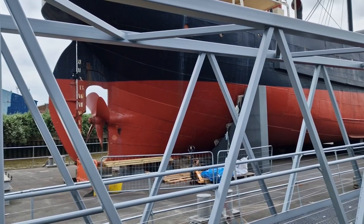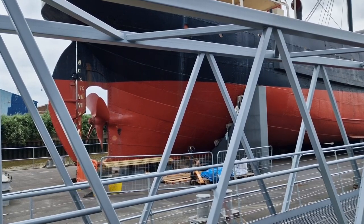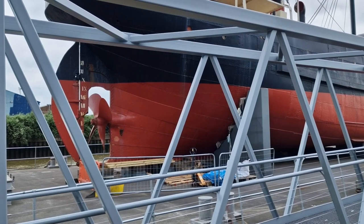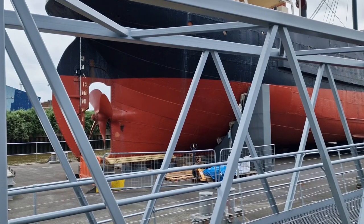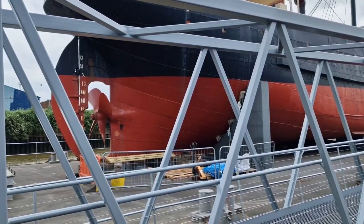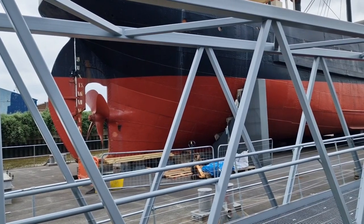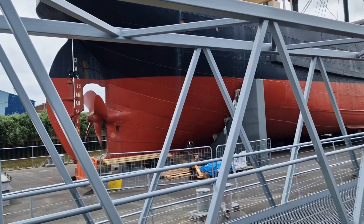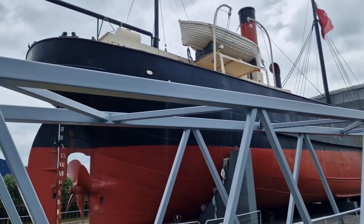SS Robin now rides proudly elevated 3 metres above the River Lea on its purpose-built pontoon, safely protected for a long future. Over the next few months, practical access to the ship will be created so that SS Robin can be toured, enjoyed, and the archive material examined by the public. And there we are.